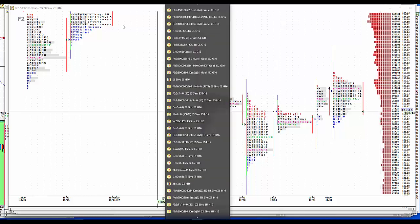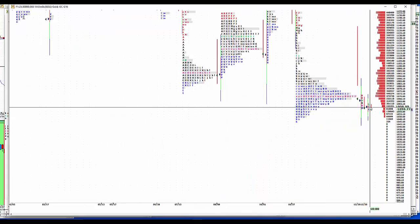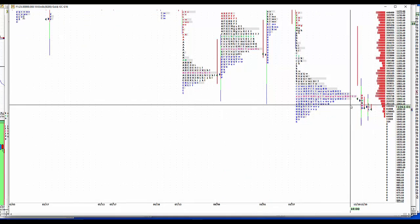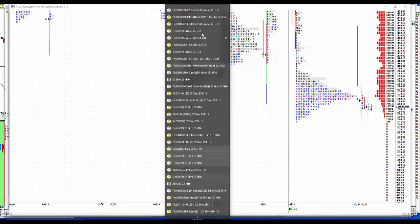Okay, looking at gold. Lower high, lower low, move out of the middle on Wednesday. Market looks lower. Find a place to sell it.